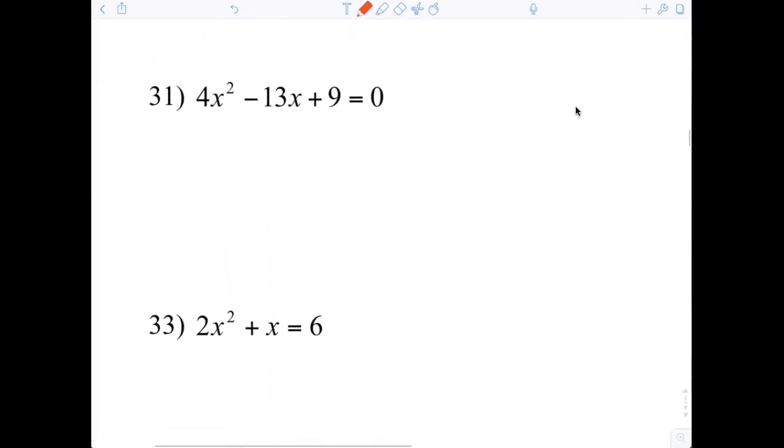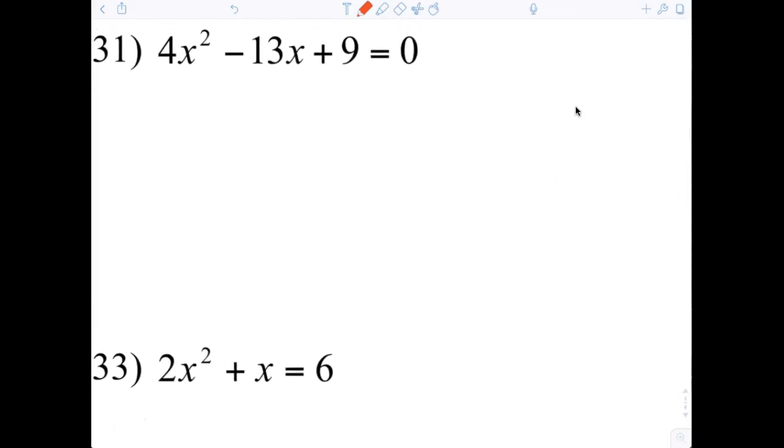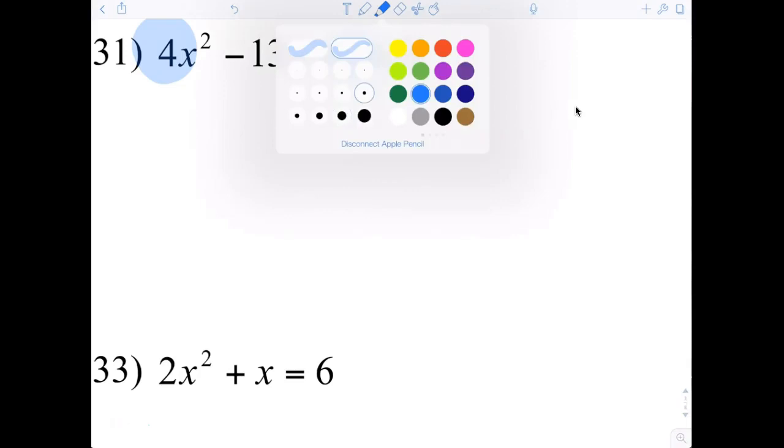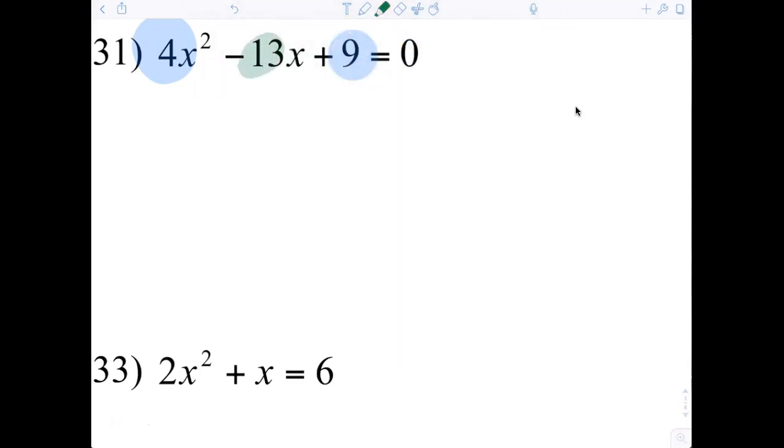31. Here we go. Now, here's what I'm trying to show you. I'm trying to make you better at factoring, so listen to me so I don't have to split it up. I think you should be able to look at this and say it's not going to be 2x and 2x. Why not? Because I have a 4 and a 9, and I want it to be 13. Well, what's 4 plus 9? 13. Does everybody see that? So we know it's going to be 4x and x, and 9 and 1. Is everybody with me?